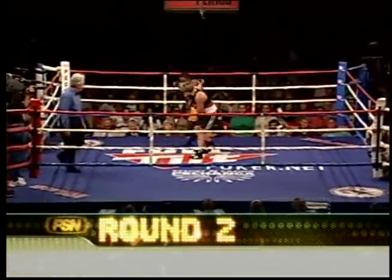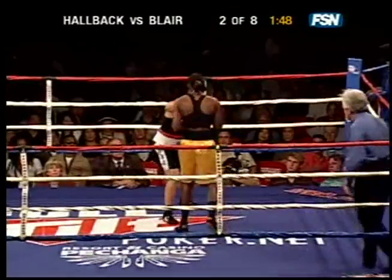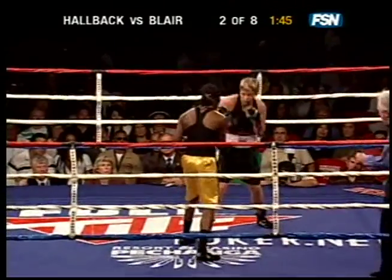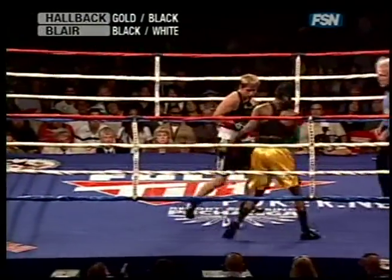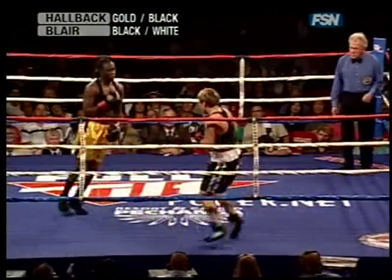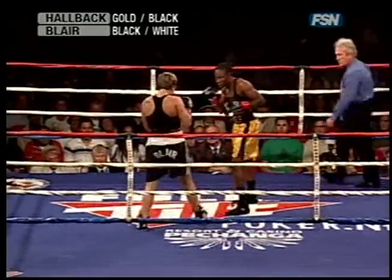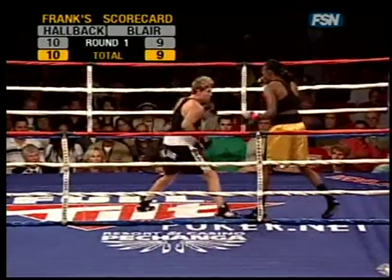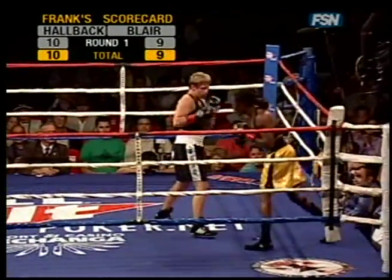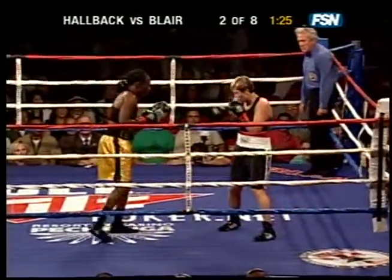Chevelle Hallback in the gold trunks. Terry Blair in the black trunks. Terry Blair, her record not impressive overall, 9-12-2. But you look at that and you wonder, how could this woman have beaten one of the top fighters in all of women's boxing, Samaya Anani, not once, but twice, and she stopped her both times. And I think she is the only female to have stopped Samaya Anani twice. So, you really can't count her out.